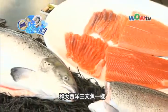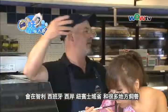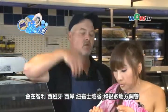It's like the Atlantic salmon, they're growing it in Chile, in Spain, West Coast, they're growing it in New Brunswick, it's all over the place.